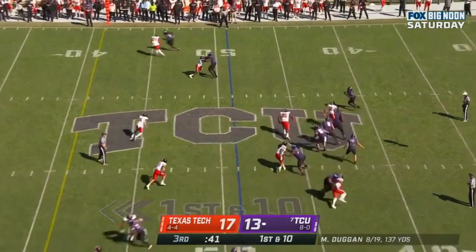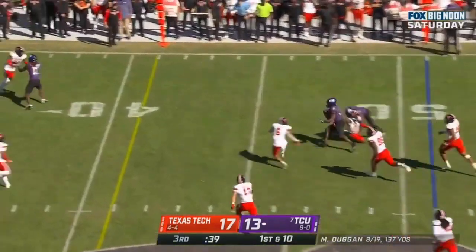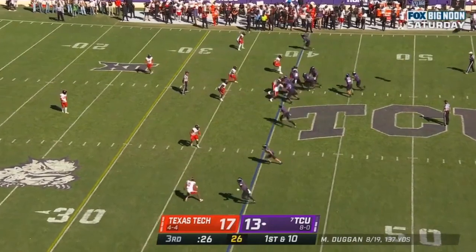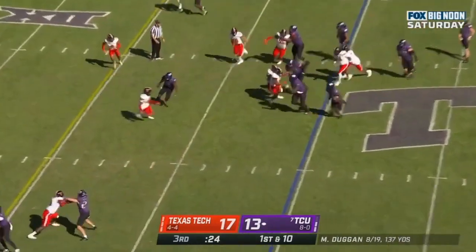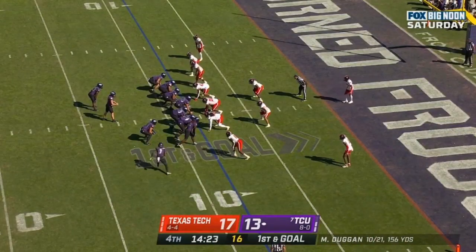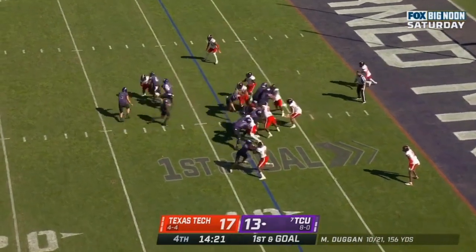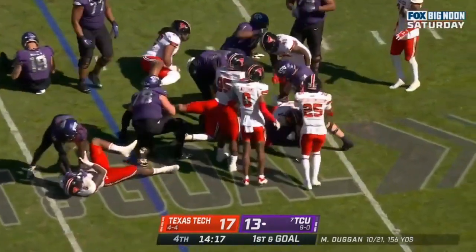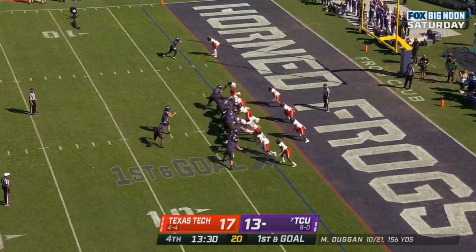And here's Duggan swinging it out. Miller. And Miller still running. He'll pick up a first down. Running it with Miller. And I like the patience shown by Kendre. Handoff straight ahead. Miller will pick his way forward. Eldridge first. He'll give it to him.